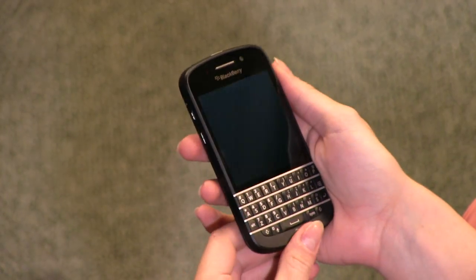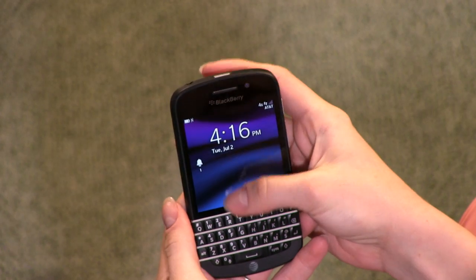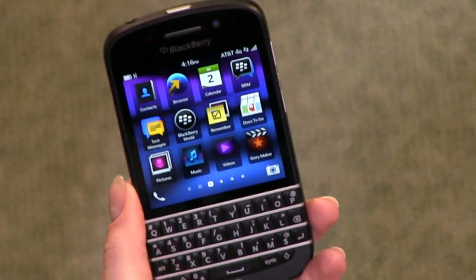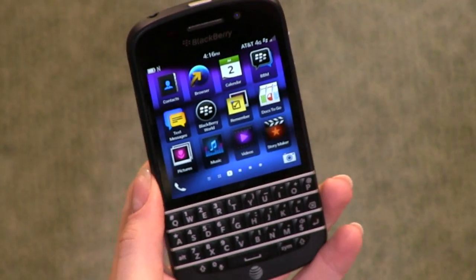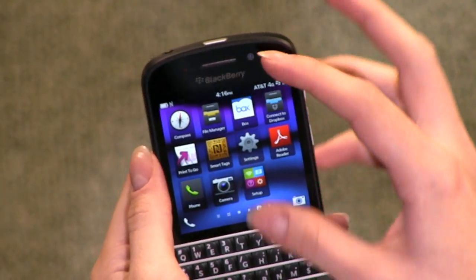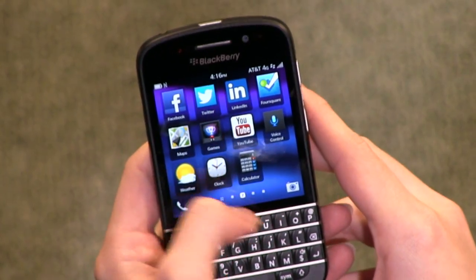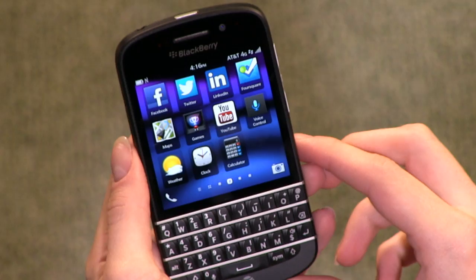I'll get to the keyboard and the screen at the end, but first I wanted to discuss the operating system a little bit. Since this was my first time messing around with it, I had a few likes, but mostly a lot of dislikes. This is BlackBerry's new BlackBerry 10 touchscreen operating system. As you can see, the screen is pretty small. It's only about 3 inches wide, and it's only 720 by 720. So you lose quite a bit of resolution with this small screen with the keyboard underneath it. You're not going to be watching Desperate Housewives on that.